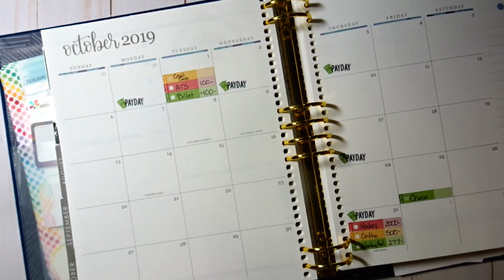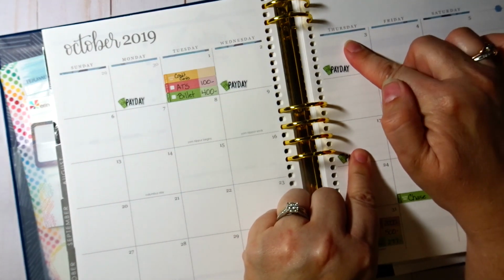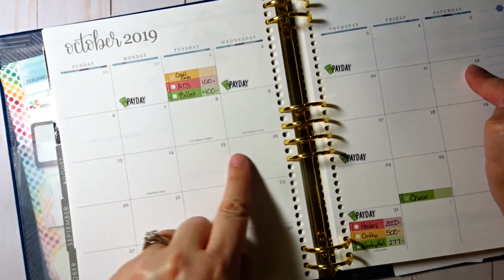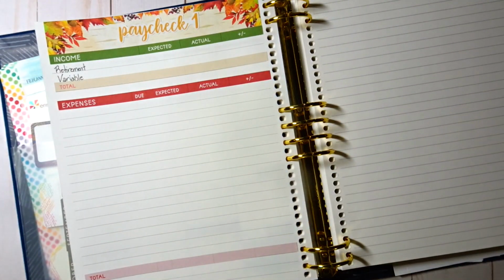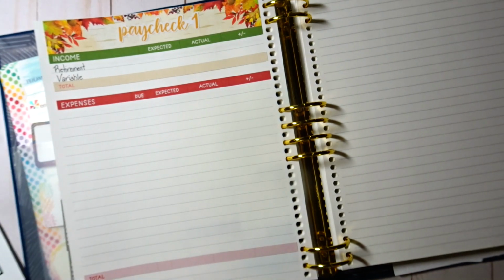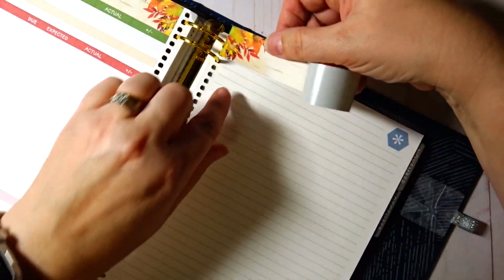Then what I'm going to do for paycheck 2 budget is all the bills that are between here and here. So whatever bills I have listed are going to go on paycheck 2 budget, which I can actually lay out right now. And then I'm going to do the same for paycheck 3 budget or 4 budget, whatever it happens to be.